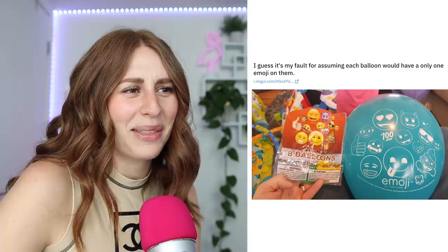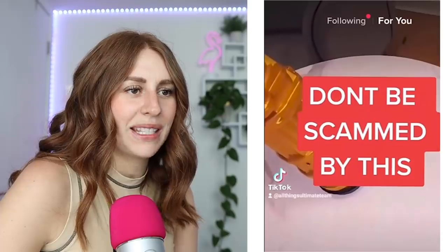It looks delicious. I guess it's my fault for assuming each balloon would have one emoji on them. That is so weird. Way to think of that abstractly, whoever made this. All you had to do was just take one of those things and put it on and it would have been fine. Why'd you put all of them? That's so weird. Churros. Wait, no, that's an ad. I want a churro. My breakfast burrito. That doesn't look very yummy. I was just hungry a second ago and now I'm just like, don't be scammed by this.